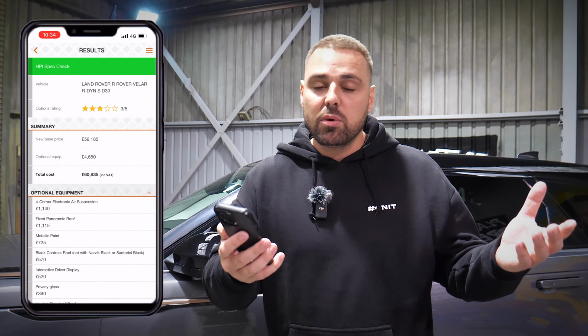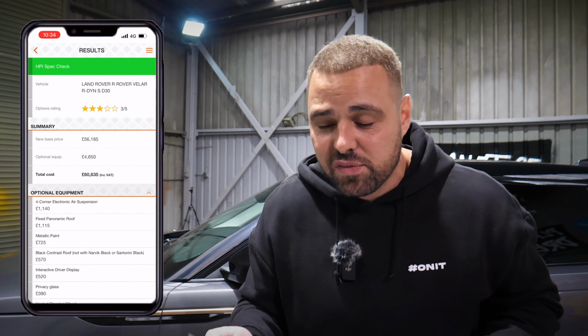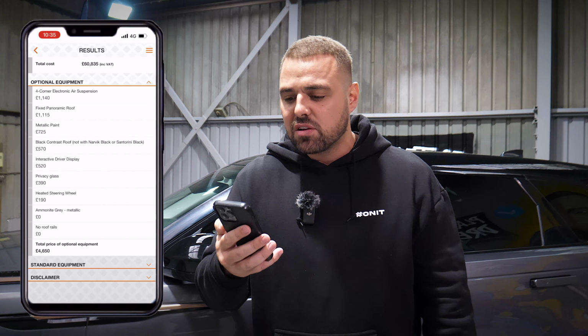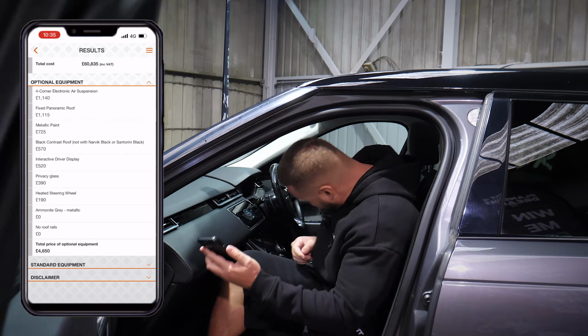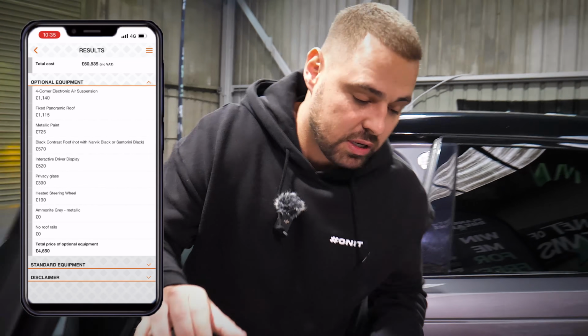So, here we go then. This car was £56,185 new. It had 4,650 quid worth of options, and it's got 3 out of 5 stars on the options list. If we open up the options list, one at the top there is 1,140 quid. That is the 4-corner electronic air suspension. I would assume that there's probably a button there controlling the air suspension. We'll have a little look at that shortly.